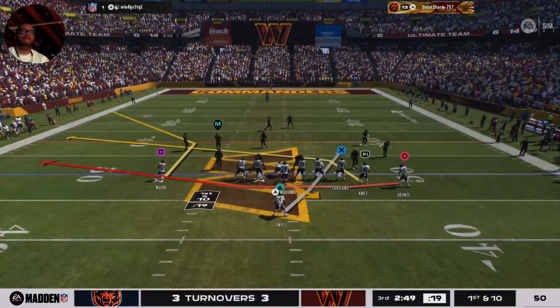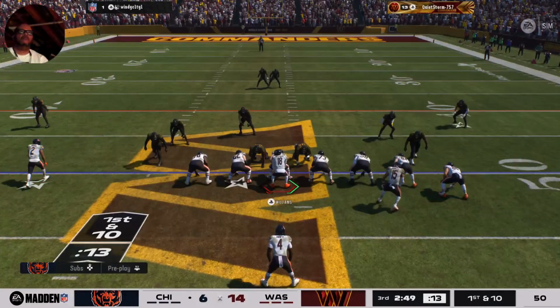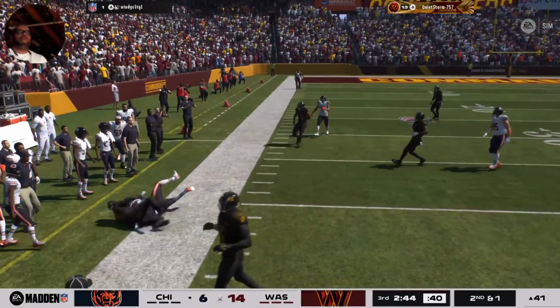The Bears with some nice field position as they get set. 1st and 10. Williams on the play action. To the left and hauled in by Odunze.